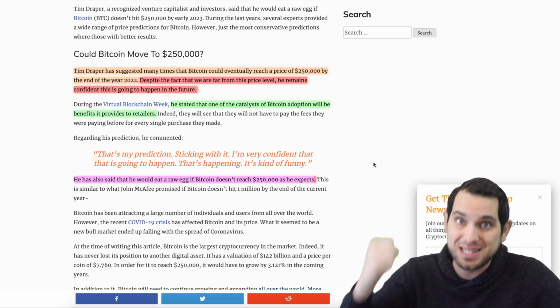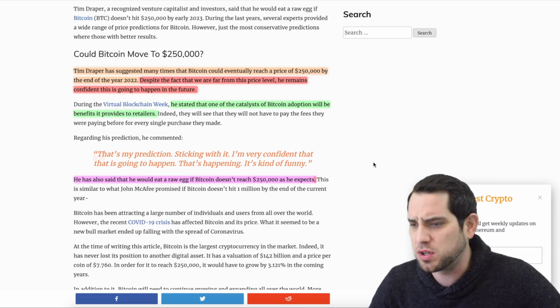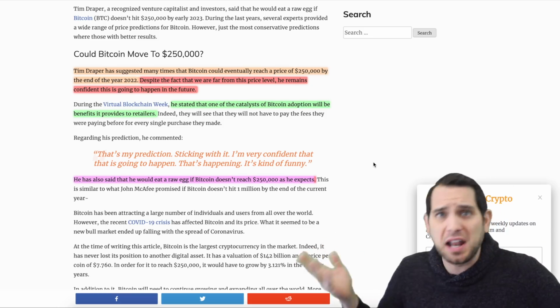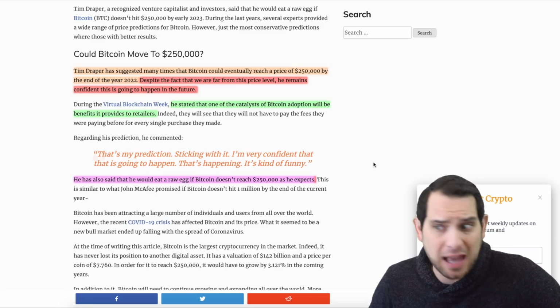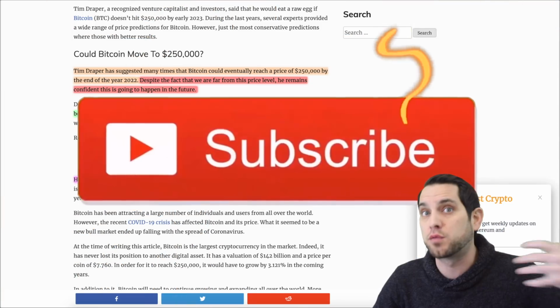$250,000 Bitcoin is still being held by Tim Draper. In fact, he says if it doesn't hit 250,000, he's going to eat a raw egg. All right, that's not as crazy a bet as John McAfee eating his manhood, but his reason for that is that he states that one of the catalysts of Bitcoin adoption will be the benefits for retailers, right?